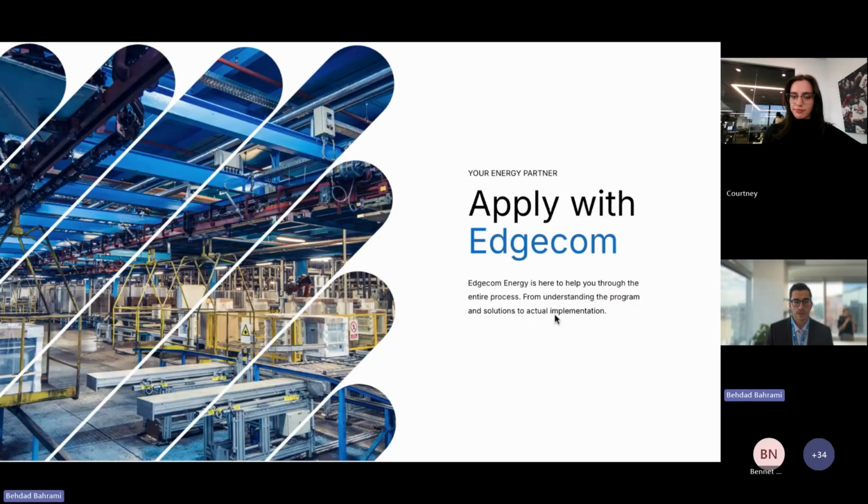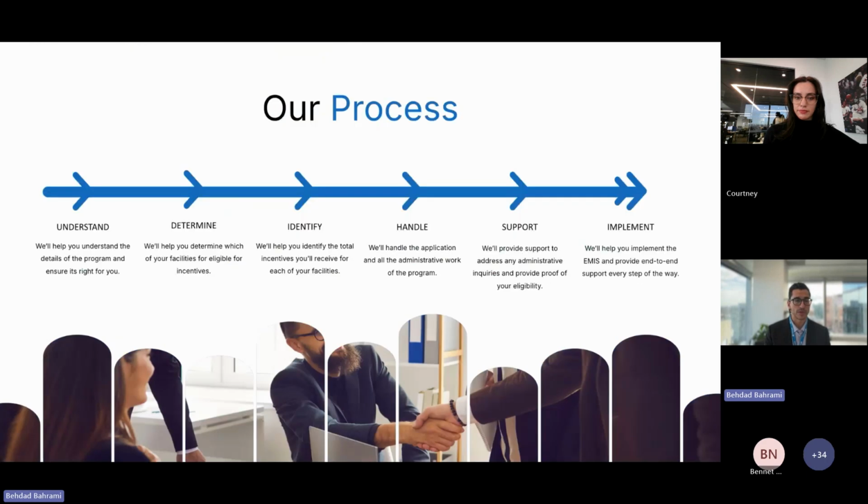So as your energy partner, Edgecom Energy is here to help make this EMIS funding as easy as possible. So we'll walk you through the entire process. As I mentioned, we have energy managers, professional engineers on staff who can help facilitate all of the applications, all of the programming, all of the funding programs. And we make it super easy for you to be a part of that. So the process is pretty straightforward.